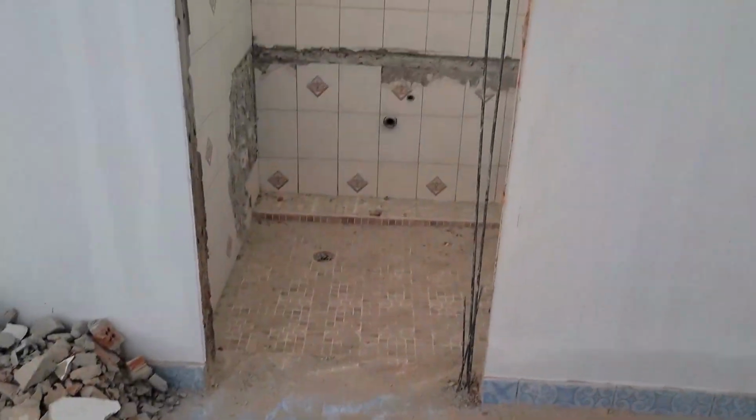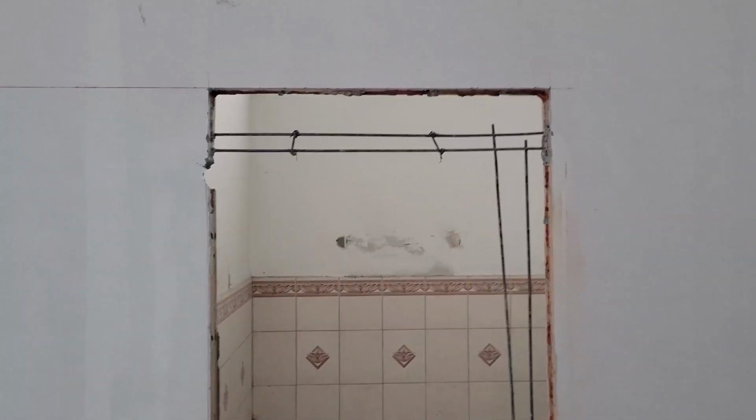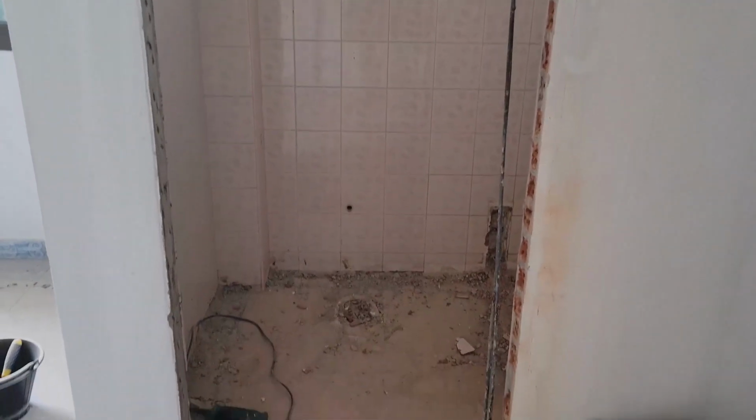Finished cutting the rest of these doorways out. They just have to cut the steel off on it now. So they're both done. I see they shot the laser on to make sure what they're putting in. Looking good. Progress moving still.